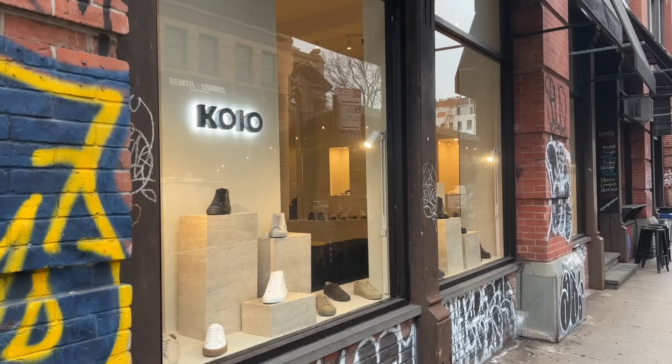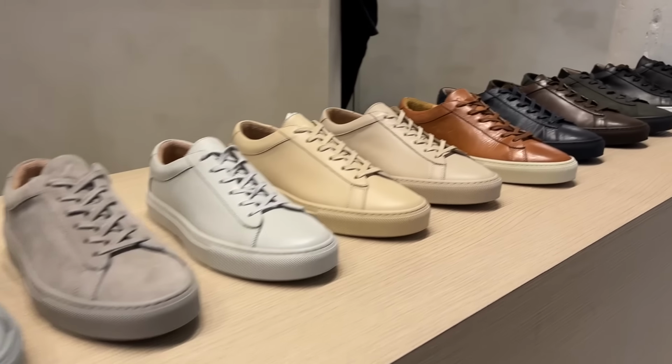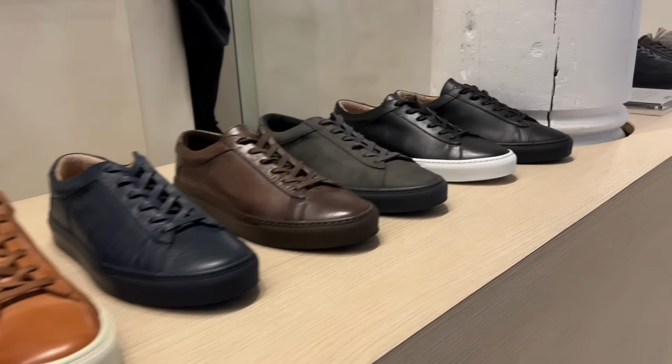Overall, I think this is a great pickup, especially if you can catch them on sale at $221. You're getting stellar construction, great looks, Italian made, and a plethora of colors, all for under $250.